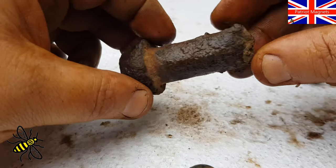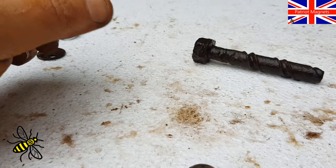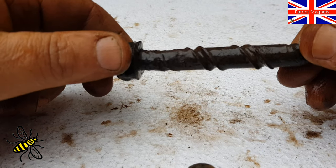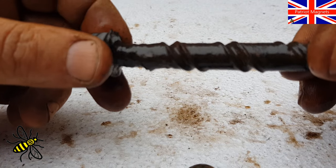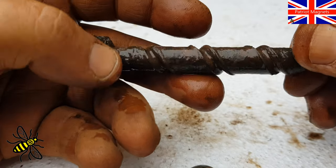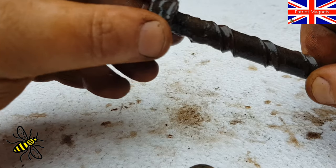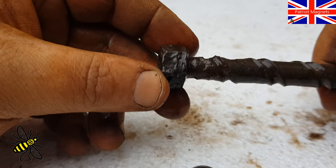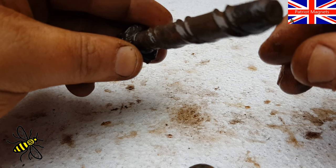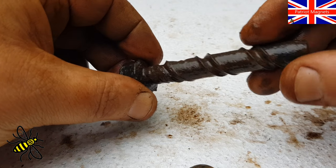This here looks like a huge rivet. That's a big one, that. Quite heavy, actually. Right, look at the artwork on this beauty. Look at that, eh? Never seen one like that before. Got a rounded head. Well, I think it's ended up rounded. There's the end of it. Looks like it's going to be going into a thread, but I don't know.